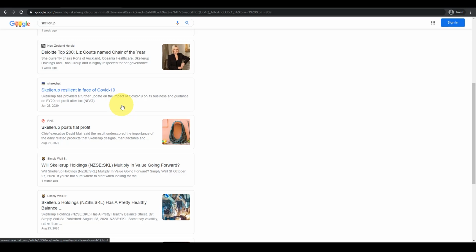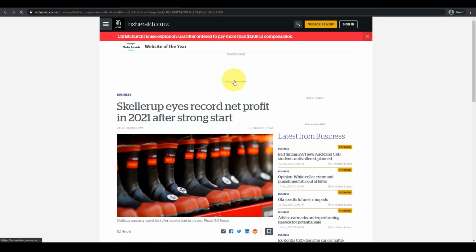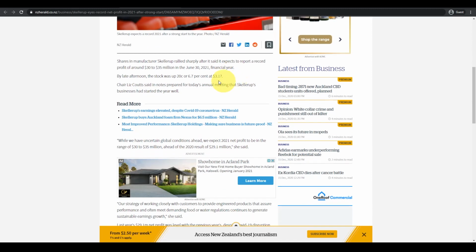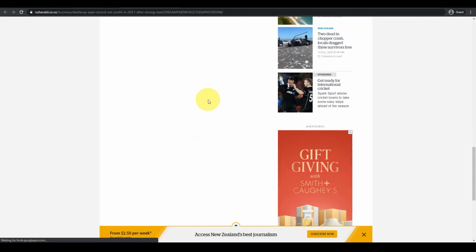Now, we do have this article here that says Skellerup is resilient in face of the disease that's been going around. And again, that is a good sign. So the articles are showing that they're definitely performing well despite all the things that have been going around. So here, a month ago, it says Skellerup eyes record net profit in 2021 after a strong start. And this article is from a month ago, so this is something that I would ideally be interested in. So I just kind of scan through this article to see if there's any useful information in here.